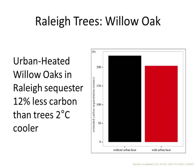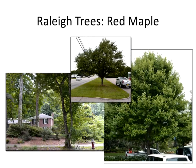She also found that the trees that were hotter in Raleigh sequestered an estimated 12% less carbon than trees that were just 2 degrees Celsius cooler, again showing these impacts of urbanization and warming on tree growth and the environmental services it can provide.